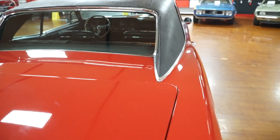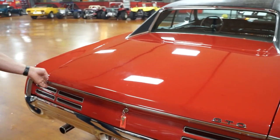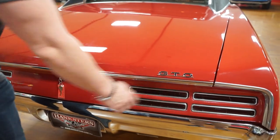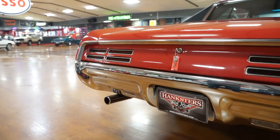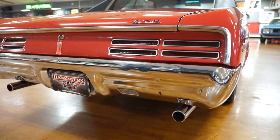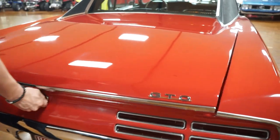Huge deck lid to match these rear quarters. Everything lines up nice and flush. It's flush with the rear quarter on both the driver and passenger side. GTO badging on the deck lid. Reverse lights down low there in the rear bumper. The chrome on the rear bumper is fantastic. The chrome tips there sticking out of the rear bumper. Awesome. Take a look in the trunk.